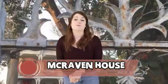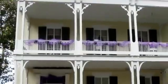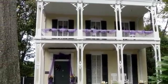On to number 7, the McRaven House. So this one was built way back in 1797 in Mississippi, and the McRaven House has been called a time capsule of the South. There were expansions to the house in 1836 and 1849, but each addition left the initial construction untouched. So this house makes our list because it was a Confederate field hospital during the Civil War, and several residents passed away within the home.